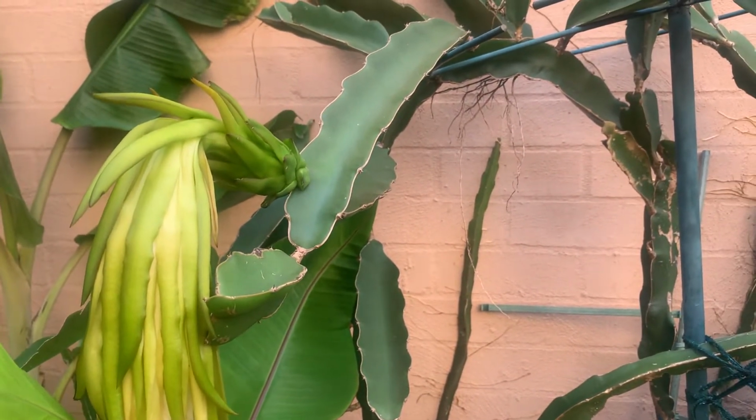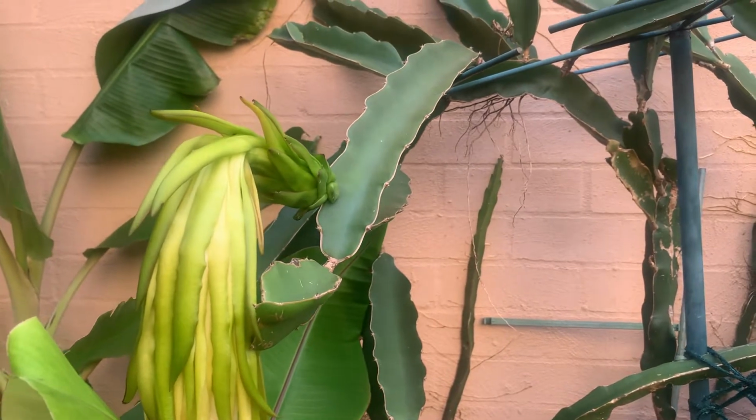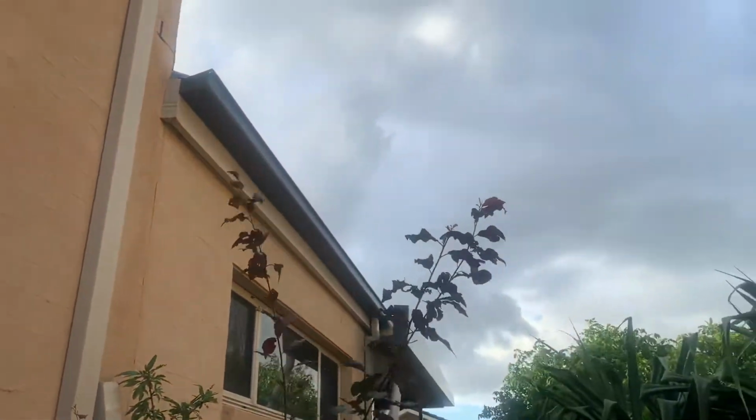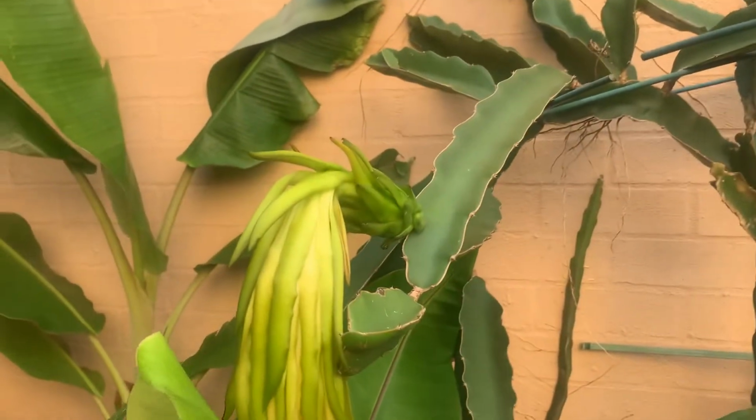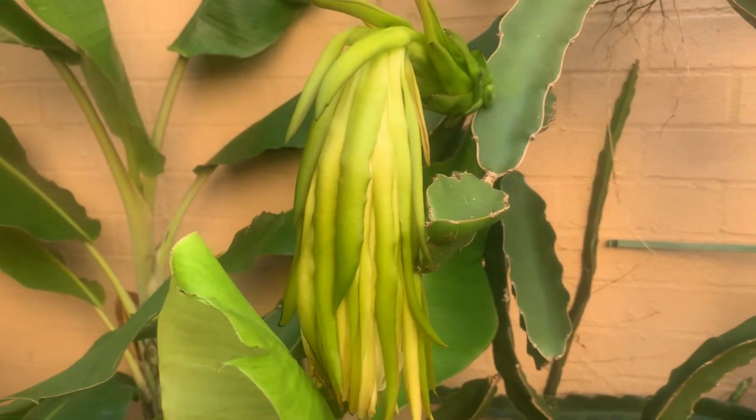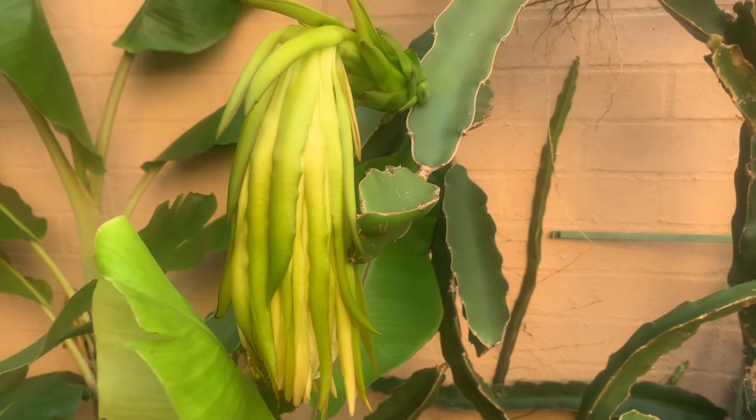It's a bit of a cool day here in Lake Illawarra. It's been rainy overnight. Still a lot of clouds in the sky. So yeah, pretty cool morning. Just wanted to show you the dragon fruit flower in a bit better of light.